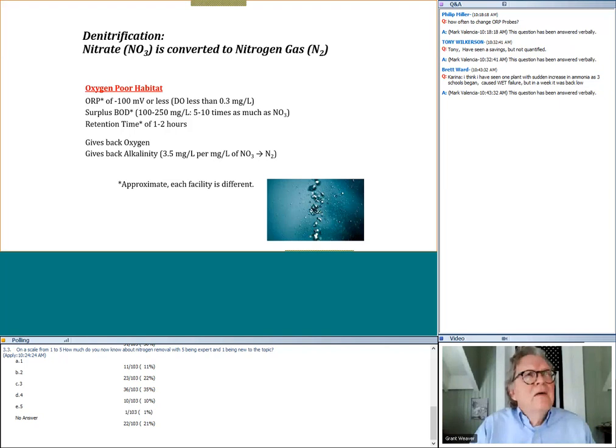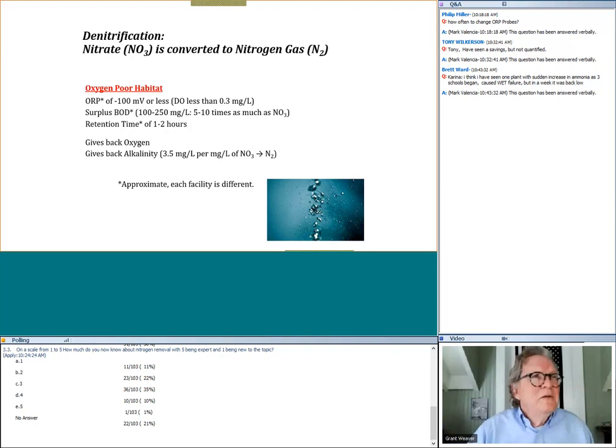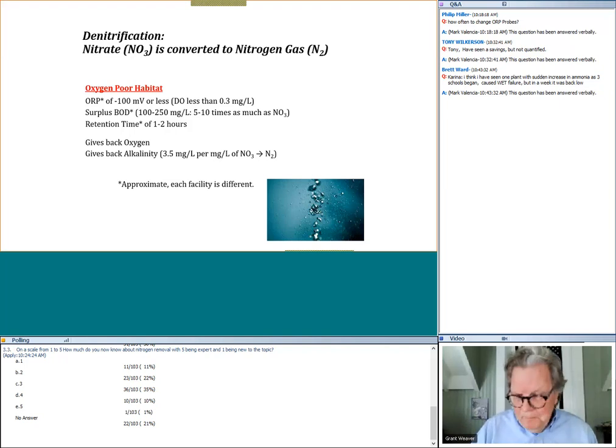Now we're getting counter to what we've learned over our careers, where we need pretreatment to reduce the BOD down to 250. I like to see a plant at 250 plus. Give me a 500 milligram per liter BOD influent, and I'll show you a better running plant than 100 milligram per liter influent BOD.